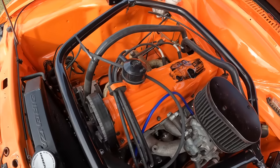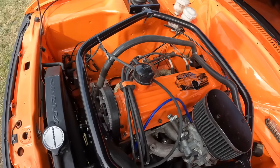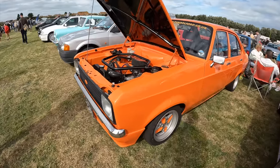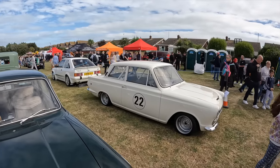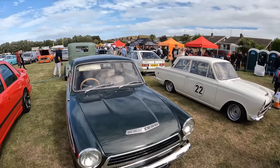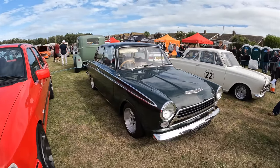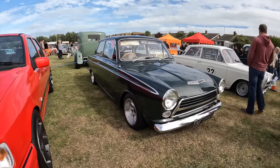Lovely Pinto in this Mark II Escort. They've even got the car airbrushed on the cam cover. It's really nice. Orange with the orange RS wheels. We've got two very nice Mark 1 Cortinas here. Although this one says Consul, I think that means it's slightly earlier. Different grille on this one.